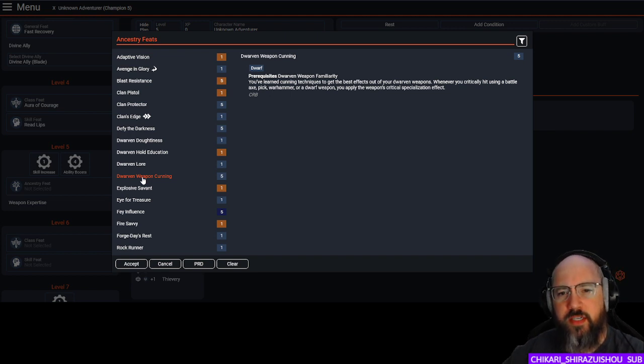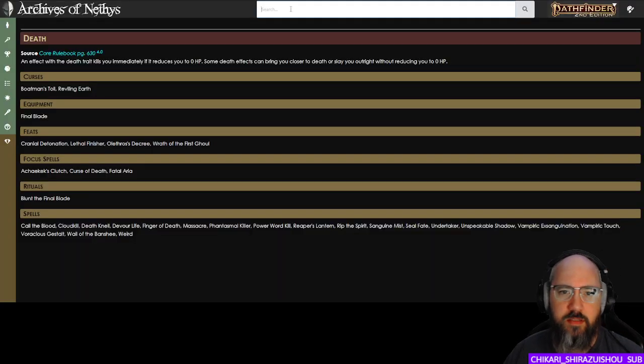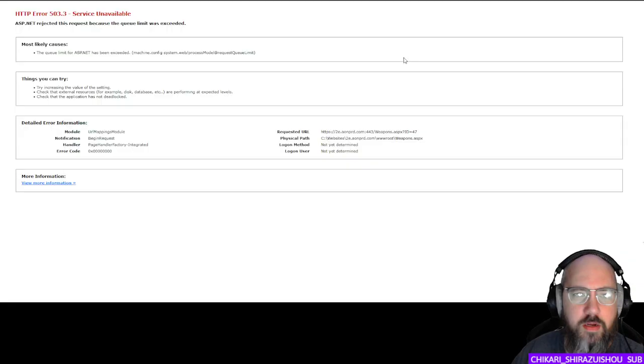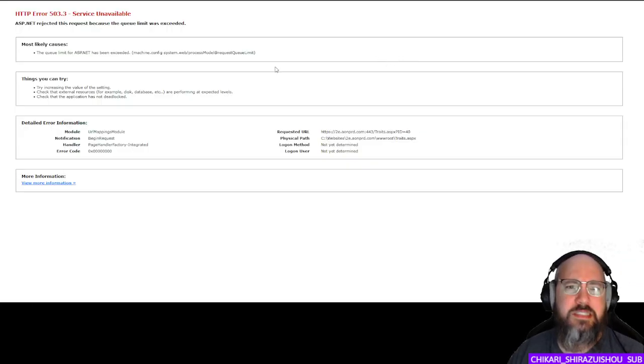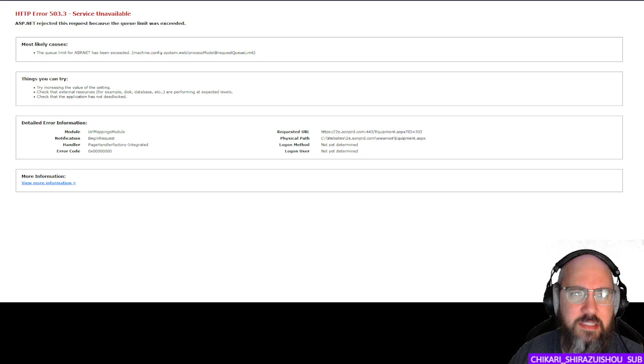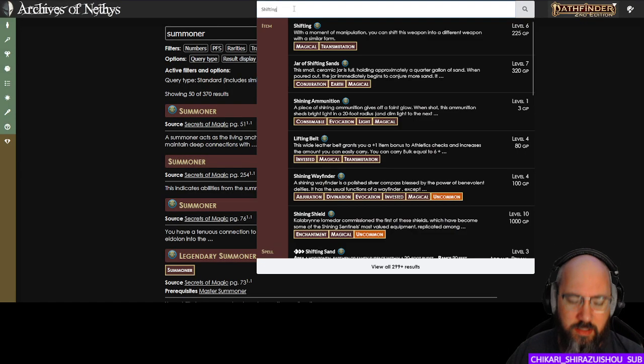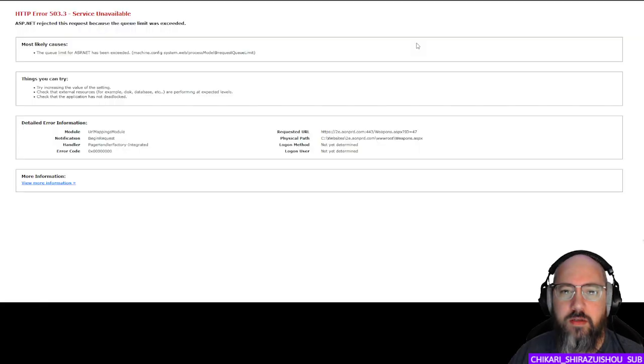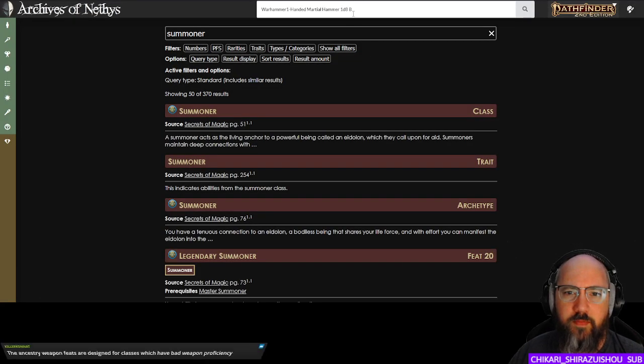Wait, you've learned cunning techniques to get the best effects out of your dwarven weapons. When you critically hit using a battle axe, pick, warhammer, or other dwarven weapon, you apply the weapon's critical specialization effect. Warhammer. Ooh. Yep, that's broke.